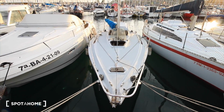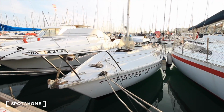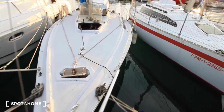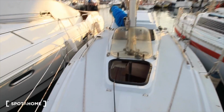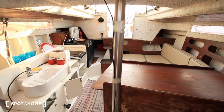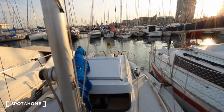So this is our boat. Here it is. Let's get inside. Okay, nice, we're in the boat. Here we have the window to the bedroom. Let's see if we can see inside. Here we have the bed. Okay, this way.